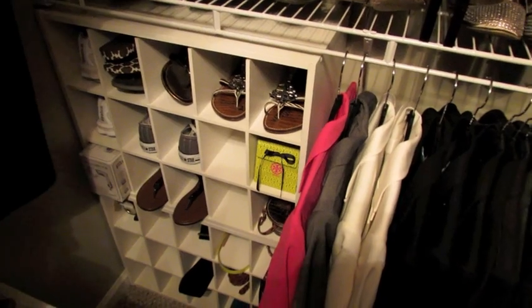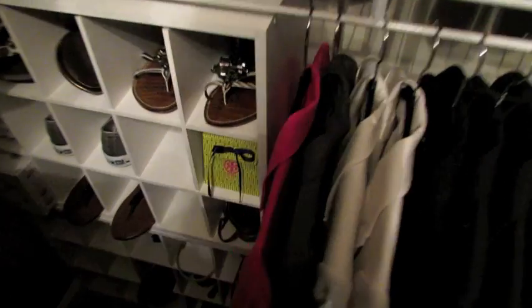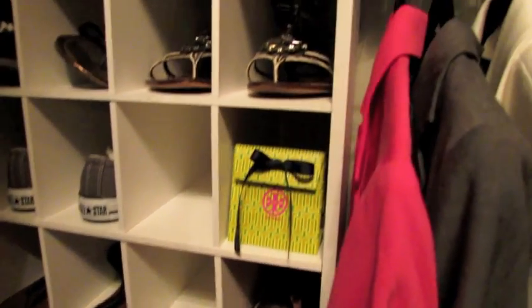You can get these anywhere, like Walmart, Target. I don't even know where I got mine. There's two stacked up. This is a steamer that I bought recently in that little box. Haven't used it yet, but it's a little handheld steamer.